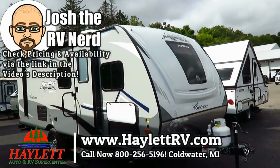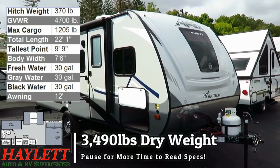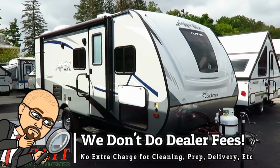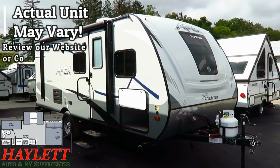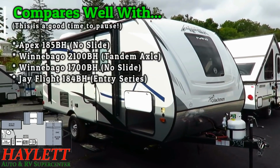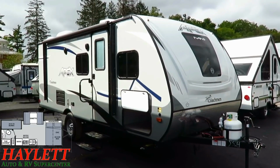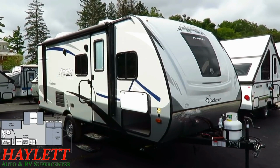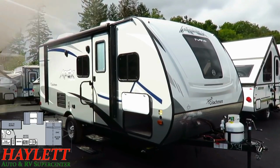3,490 pounds as shown here in Summit Edition. This is a beautiful and extremely popular Apex 193 bunkhouse with dinette slide here at Haylet RV of Coldwater, Michigan. If what you're looking for is that smaller 2 single bunk camping experience, but you need a little bit of floor space and you want to sit a couple more people at the dinette, this is exactly the trailer I think you should be considering. And with handy little features like solar prep, ASDAL, and that beautiful front windshield, you've got yourself something you can really be proud of, and something that just might turn a couple heads when you pull into the next campsite.